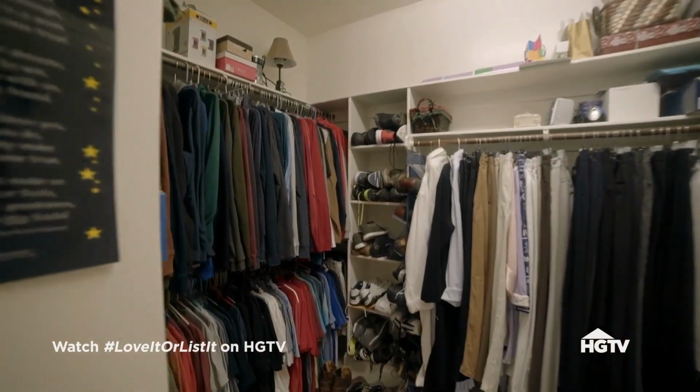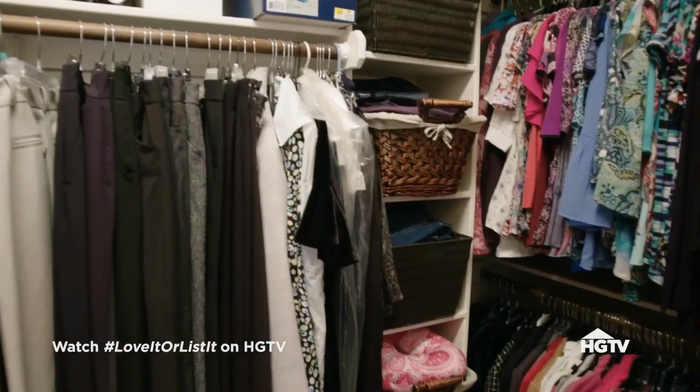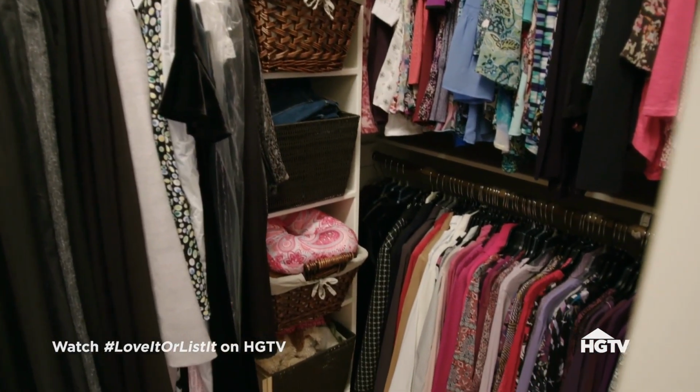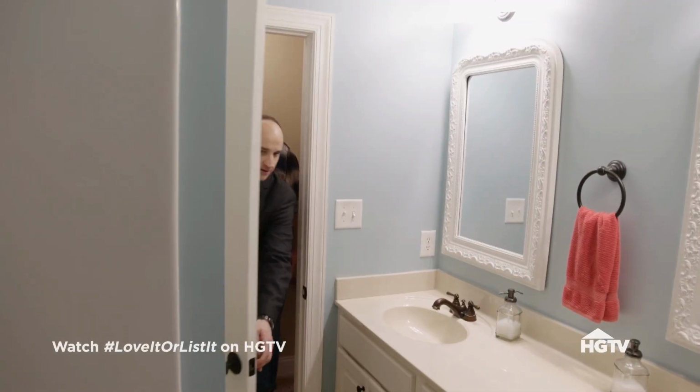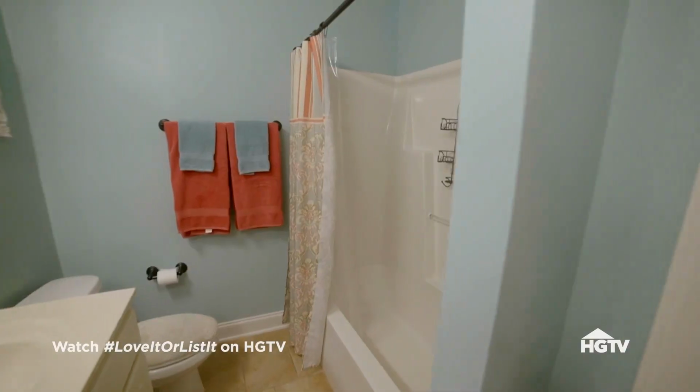Your walk-in closet. I can fit everything in here, no problem. Gorgeous. This is great. You know what? I think this would be enough for our David. I think this is done. This could be a bedroom for your mother. Yeah. It would be big enough. This is the bathroom the boys are gonna share.